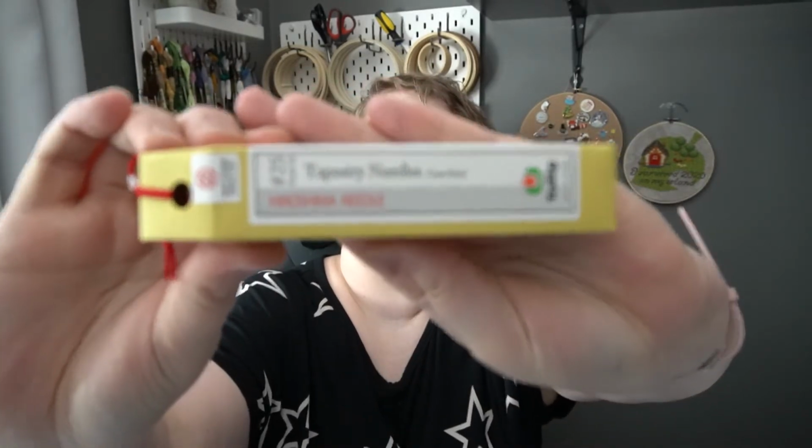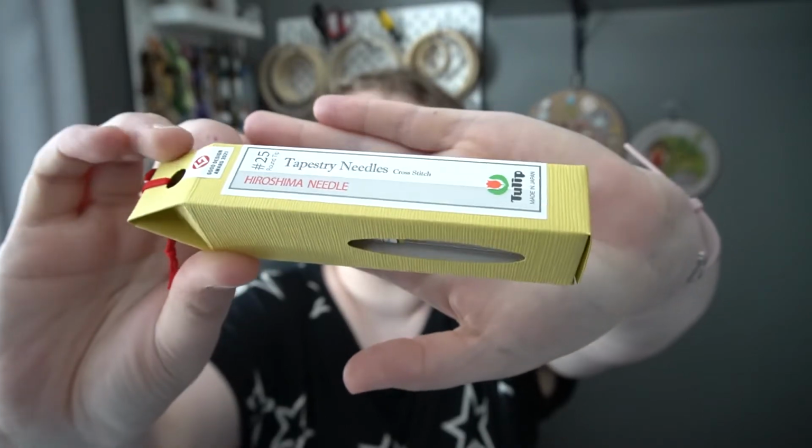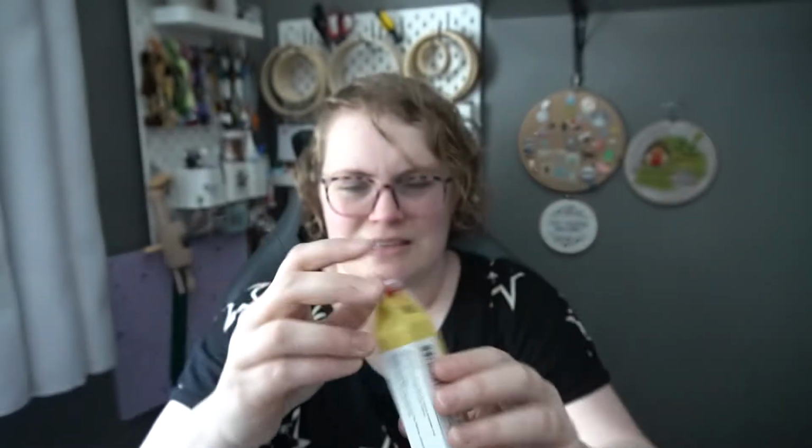I got some Tulip brand cross-stitch needles. Cross-stitch needles, which is not focusing very well. There we go. So Tulip brand make amazing needles. They're super strong. The way that they make them is like folding in on itself to create really, really strong needles. I've bought very long embroidery needles, the sharp-ended needles, before, and they're amazing.